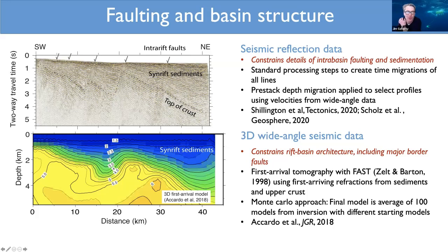This is a profile that exemplifies the wide-angle tomography analysis that we're using here. Basically, a first arrival tomography produces a relatively smooth image, but then we can couple it with the MCS image to get a better understanding of what the meaning of some of these offsets are. And this is going to be very important for characterizing the entire basin architecture as a whole, as we're going to see.